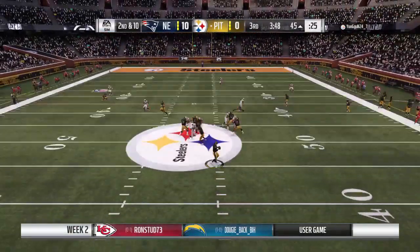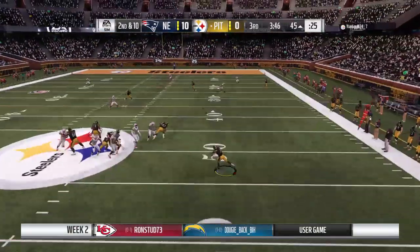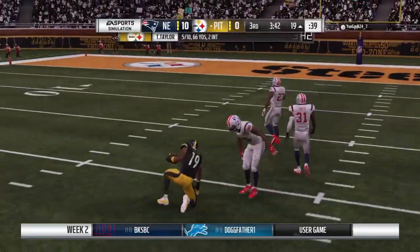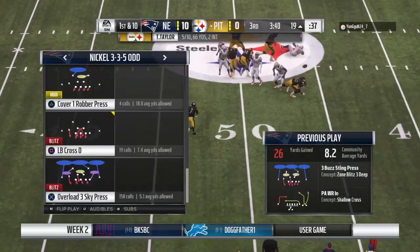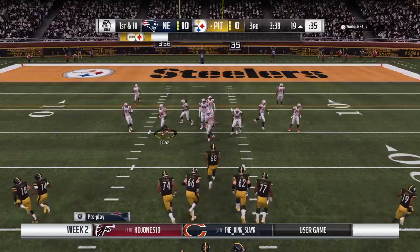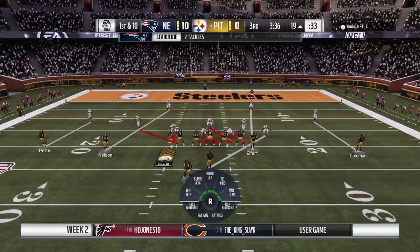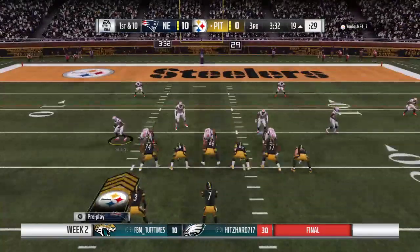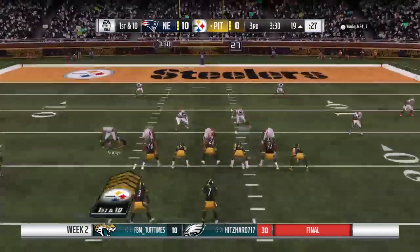Off the play fake. Here's Taylor. Over the middle, the catch by Coleman. And they'll wind up getting this one all the way down inside the 20. A good pickup there, 26 yards. Took till the second half, but finally a red zone opportunity here. 1st and 10 at the 19.